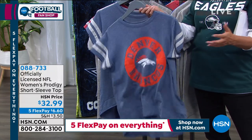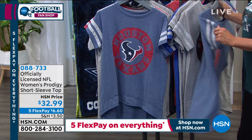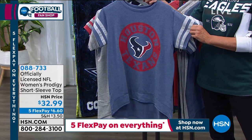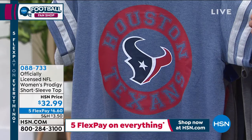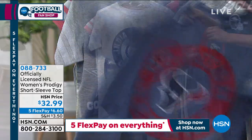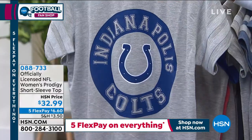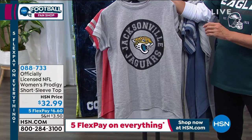All right, so Tara, absolutely. Let's get into this tea. I love, love, love this. I am living for this. First and foremost, look at that beautiful circular logo right on the front in the center. I think it's incredibly on trend. It's loud, it's proud, it's bold. Not only do you have the team logo, you also have the name of the team. One of the other things that I really love is the high-low hem.